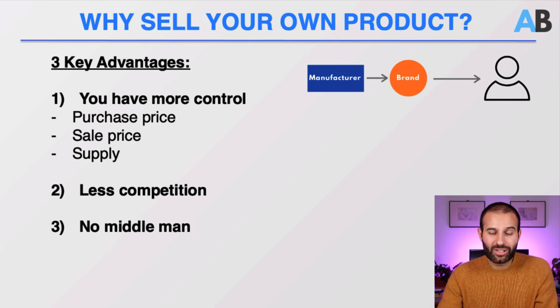An organic keyword ranking is always done on a keyword by keyword basis. And success on Amazon is literally all about gaining high organic keyword ranking for your products. The higher your organic keyword ranking for your products, the more organic visibility you're going to get, the more clicks you're going to get, and the more sales you're going to get. So how do you actually go about launching your product? How do you go about gaining organic keyword ranking?